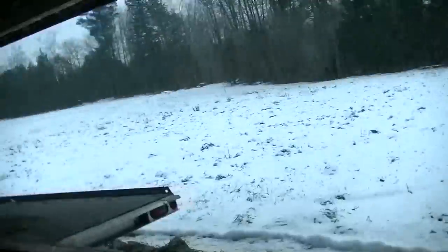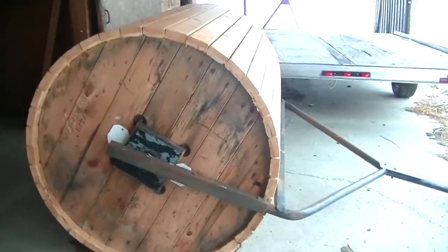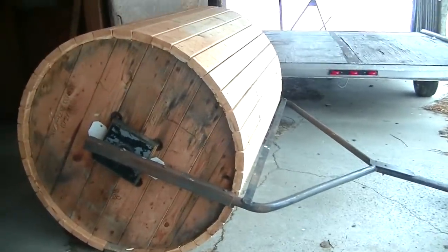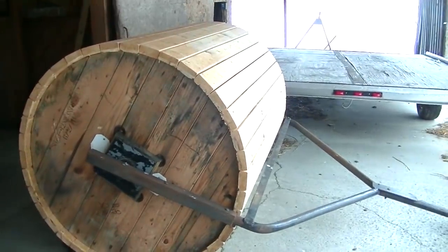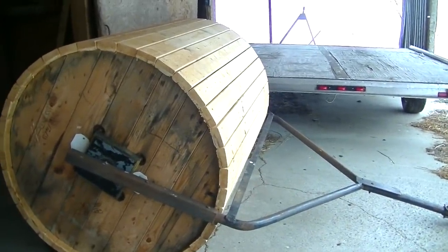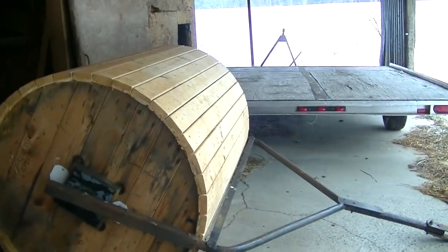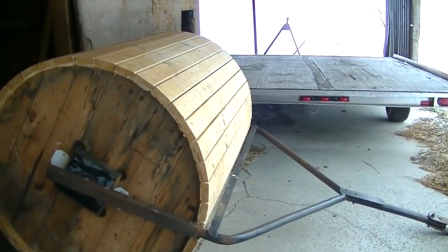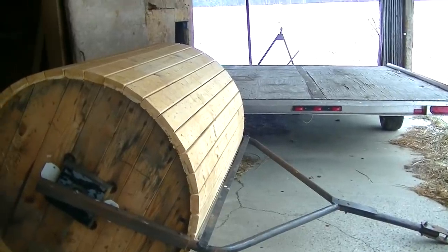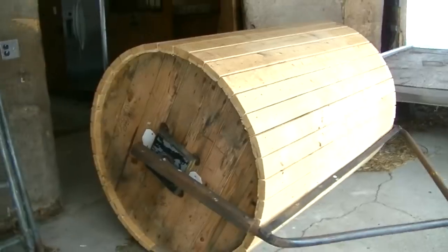Now, this big roller thing is something that Dad will attach to the tractor or the quad, the four-wheeler, which currently has tracks on it, and he pulled this behind the quad to pack down snow on the trails for the purpose of skiing. So that's what this is, he built this himself.